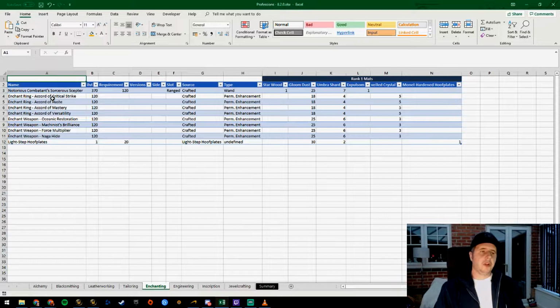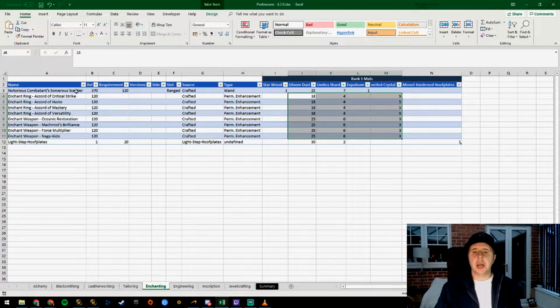I think the one for me that is going to have a big improvement is going to be enchants. Now, these, at this moment in time, don't need any new material. These can be crafted from day one. So when you're looking at the likes of any of the ring enchants or any of the weapon enchants, you can start pumping these out from day one. These are the kind of things that I'd start looking at stockpiling for.